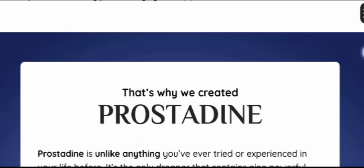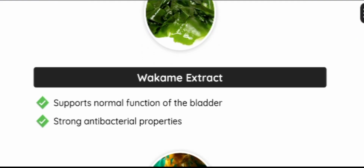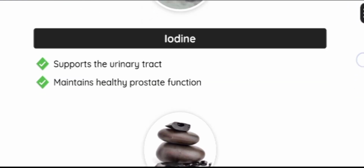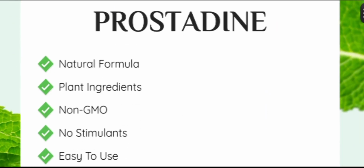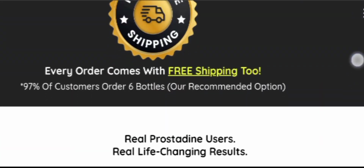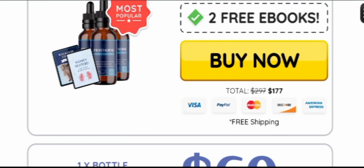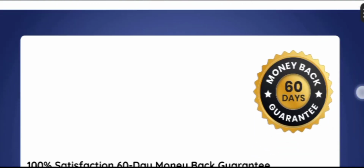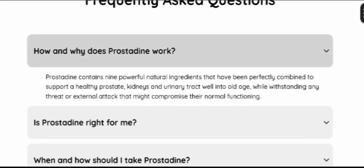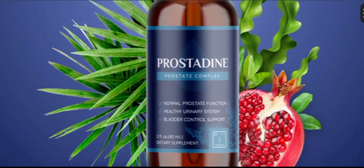Also, it includes ingredients like nori extract powder, vacuum extract, kelp powder, bladderwrack powder, saw palmetto, pomegranate extract, iodine, shilajit, neem, etc. It is 100% natural and it also comes with a 60 days money back guarantee. So if you don't like the product or if you don't see any results, you can simply ask for a refund on their official website and they will return all your money for sure.